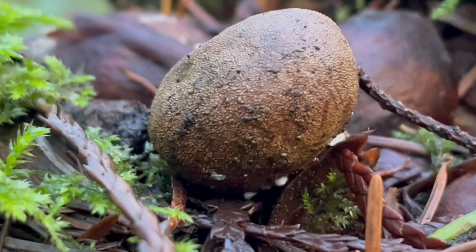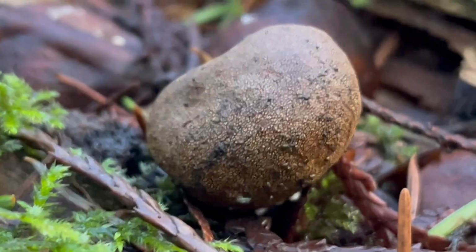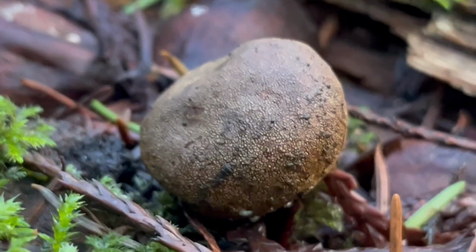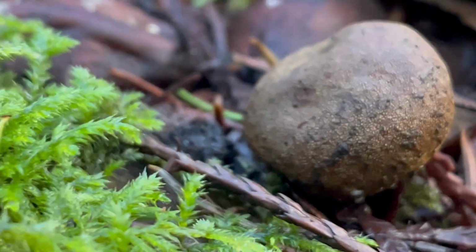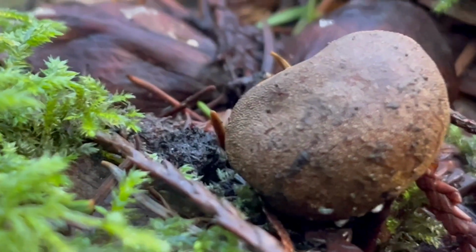I'm not 100% sure off the top of my head whether or not that's been confirmed or denied one way or the other, but super interesting mushroom, part of a much larger family that I'm sure many of you are familiar with. But this is the umber brown puffball, Lycoperdon umbrinum.